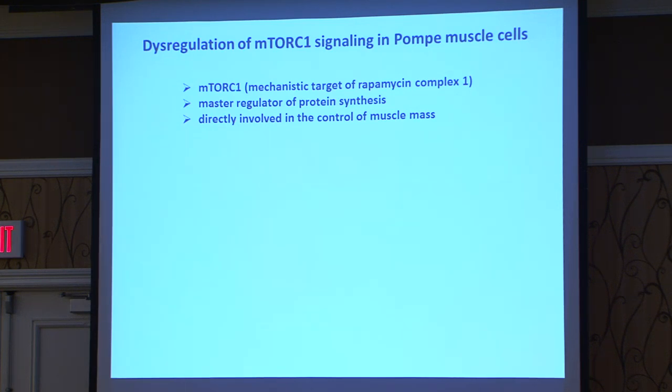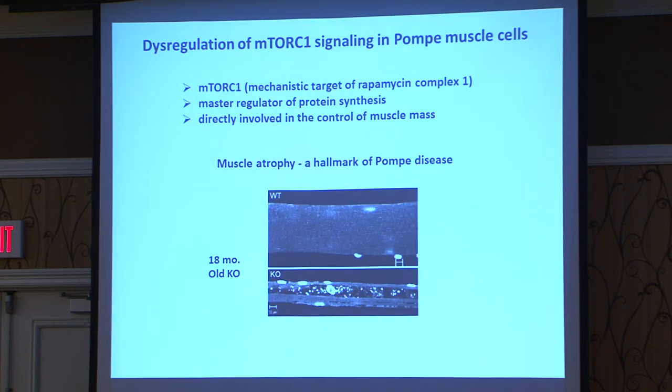mTOR, the mechanistic target of rapamycin complex 1, is a master regulator of protein synthesis, and it is directly involved in the control of muscle mass. Pompe disease is a muscle wasting disorder. Muscle atrophy is a hallmark of Pompe disease, both in humans and in the knockout. You can appreciate the difference in size of the fibers in 18-month-old knockout mice. So even if we are successful in clearing the cells of enlarged lysosomes and autophagic debris, muscle atrophy will still remain and will still pose a significant problem.